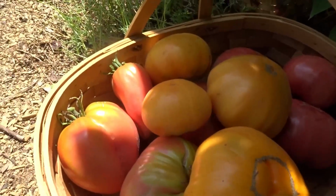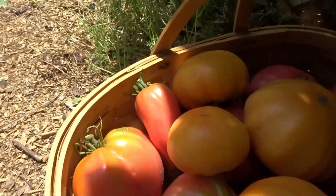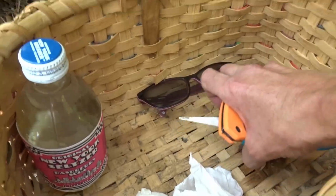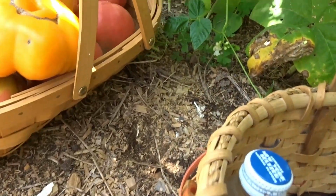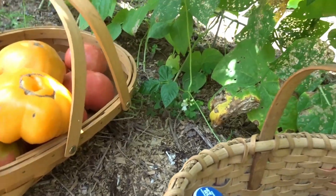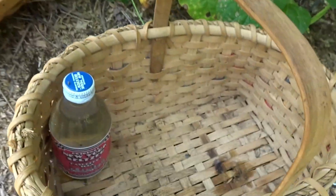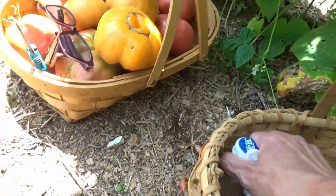And that's so far how many tomatoes we've got. I think that basket is full. I've got a second basket, but it's got my snips and my New York seltzer in it. Thank you, sweet sister-in-law Connie, for getting me some New York seltzer. I'm just taking my glasses off because I can't stand it anymore. I'm just sweating everywhere.